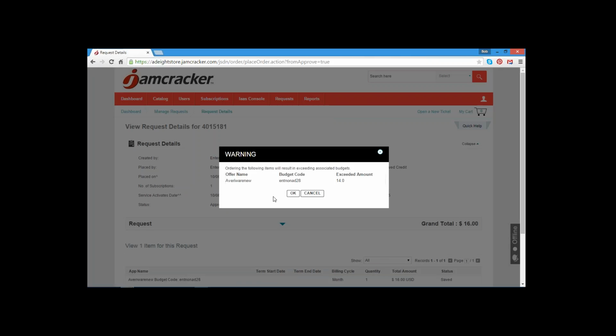And again, the person approving the service is going to be advised that they're going over the budget. And maybe for some reason they don't want to. They could cancel it and then not do the approval, or they could come through, click OK, and the license will be approved. Okay, so this is, again, giving you that governance, giving you some budget control, allowing you, by default, to just go ahead and approve it, but you're aware that the budget's being exceeded.